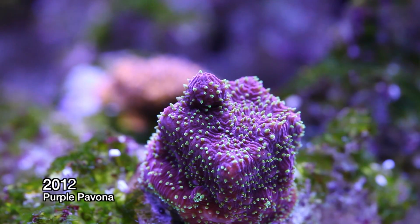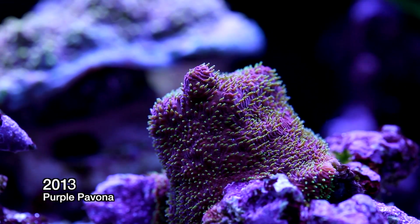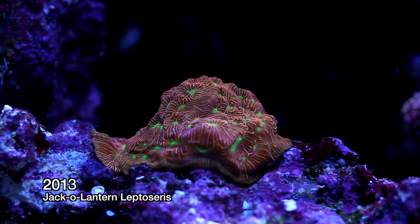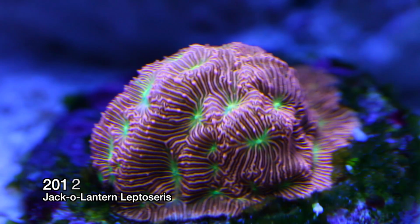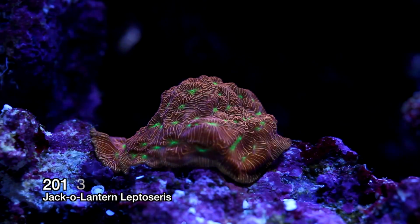It's clearly showing some encrusting growth at its base, which is a good sign considering I want a frag of this for my tank. Okay, last comparison. This is Nathan's jack-o'-lantern Leptis. It's certainly bigger than before, but it's grown even more than that considering that it's been fragged several times to this point.